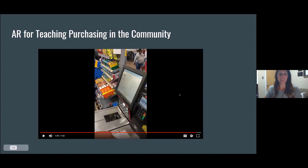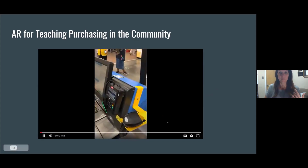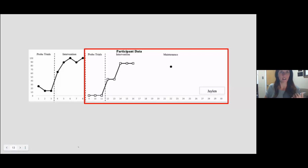All right, so some things that are different with that video model. Like I said, the trigger for the video model is actually the debit card machine itself. It was individualized for this specific store. And the video modeling was point of view modeling. So he was watching a video of what it would look like as if he were doing it himself.